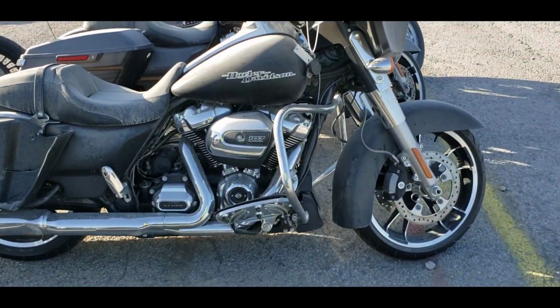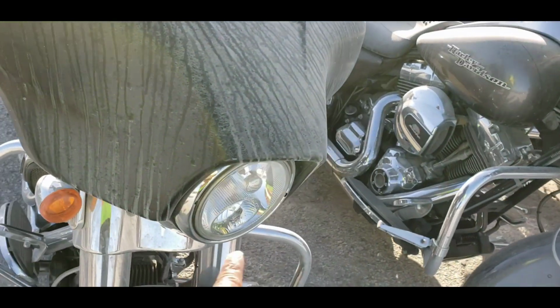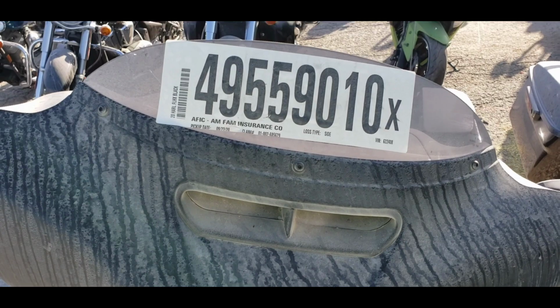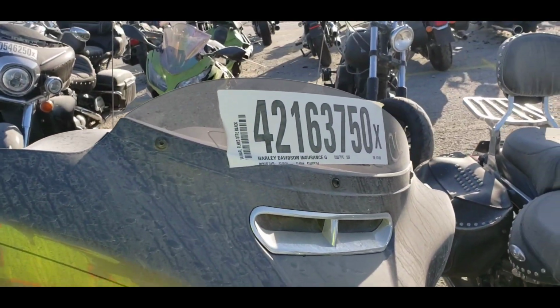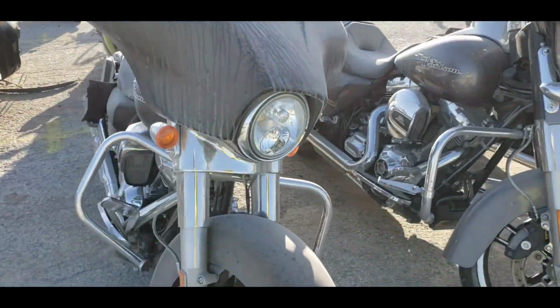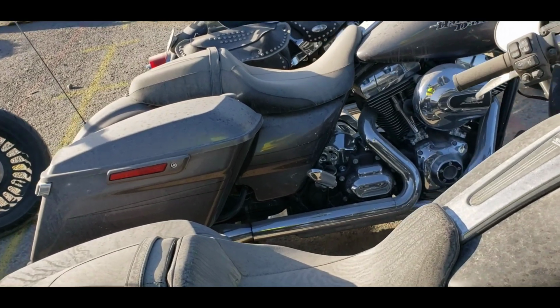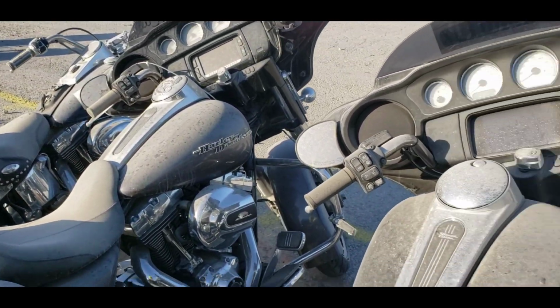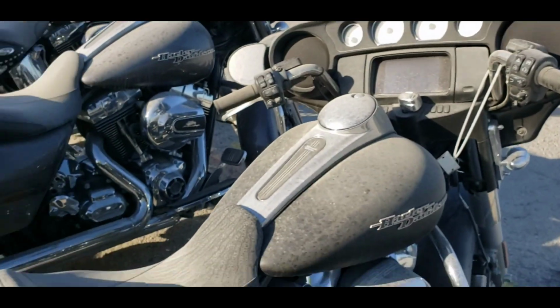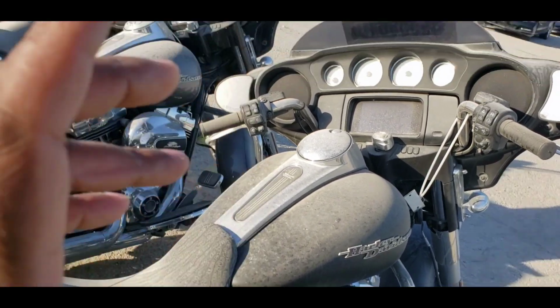This 107, they said, is released for this week, so I'm definitely interested in that. I'm interested in both of these, this one and this one. Y'all, I'm trying to zoom out so I get the whole thing. Both, believe it or not, are identical bikes. The only difference is this is a newer bike. That's the older one.